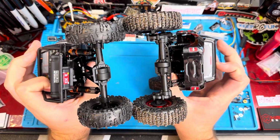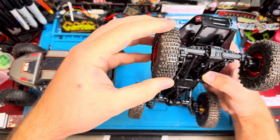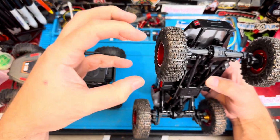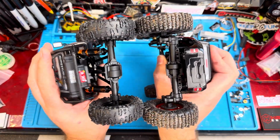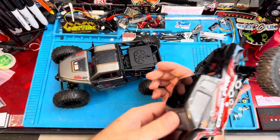And again, this guy's on portals. It's a little bit wider. Again, has a very negative offset on the wheel, so that's pushing it out quite a bit. But yeah, you can see the size there.